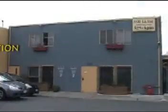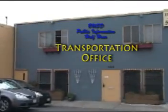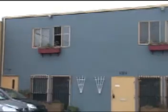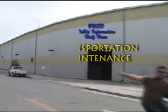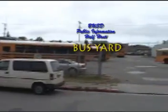Currently, all three of these functions are located in three separate sites around this location, within about 4 blocks of this site. It's hugely inconvenient, hugely inefficient, and at great cost in rental fees to the district. Opening this site in December will be a great addition to our facilities in the district.